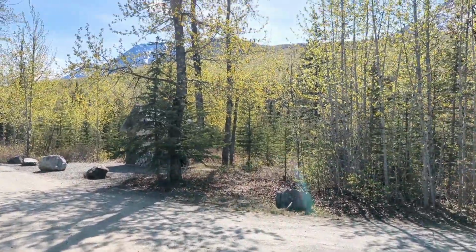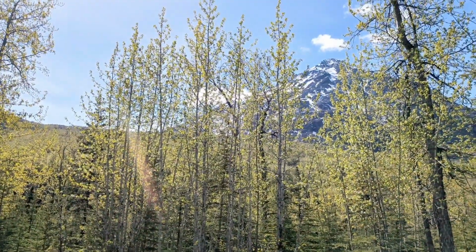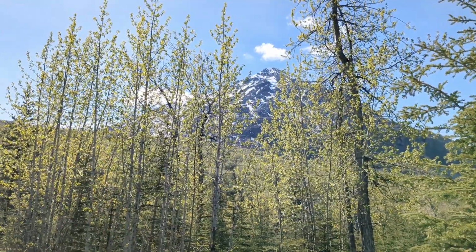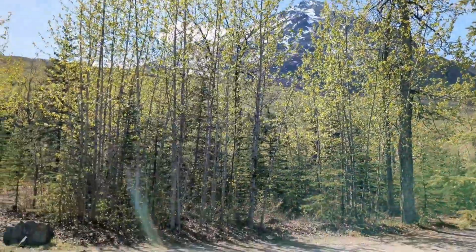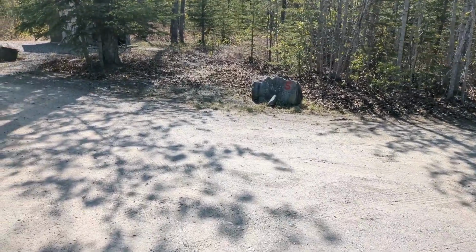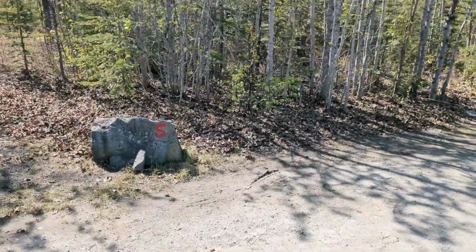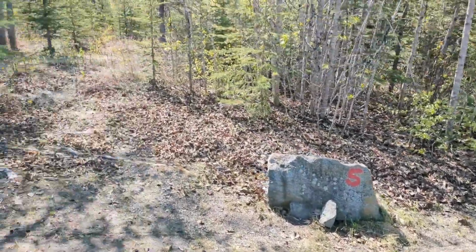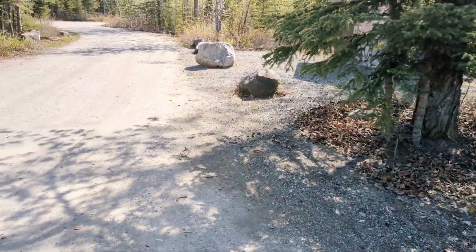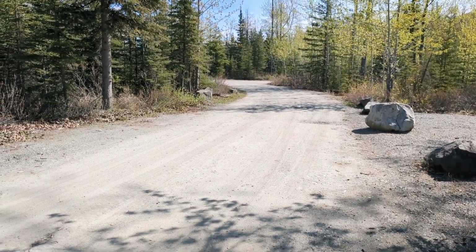One last look at King Mountain here, and it is just a gorgeous, gorgeous day here, folks. So if you're looking for a pretty easy stay close to Anchorage, again, if you come in here, look for the little red flags we talked about earlier. This site doesn't have it, so it's open. But if you don't have a reservation, stop and check with the host. Make sure that everything's deconflicted.